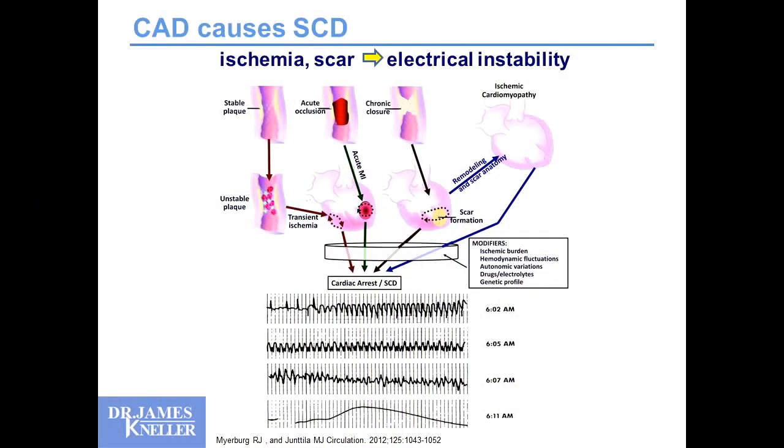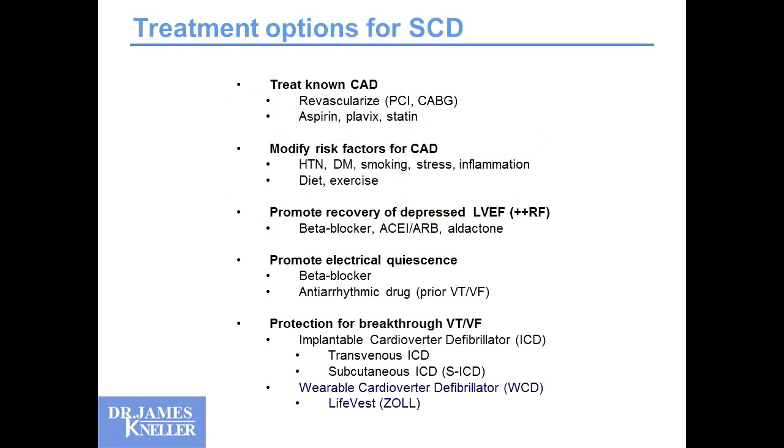So this is the disease process which is culprit to this issue of sudden cardiac death we're here to talk about. So how do you treat sudden cardiac death? Go for the cause. We treat coronary disease. We revascularize when it's possible. We give blood thinners to prevent that clot formation should a plaque rupture.